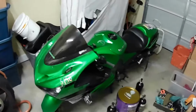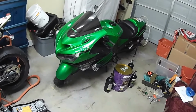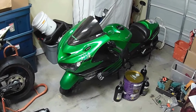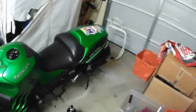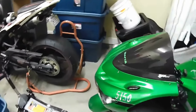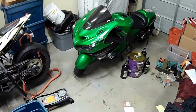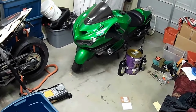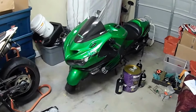The handling on the street is perfect. At high rates of speed going around the curves, it works pretty good. Prior to this, I had a Pirelli, and at high speeds, like doing 160 on the interstate and going around a curve, it had a little bit of slippage. It was starting to wear down, so it was starting to wobble a little bit. But I fixed that issue.